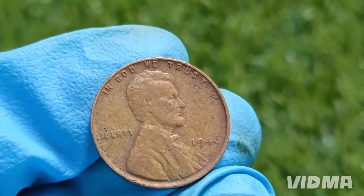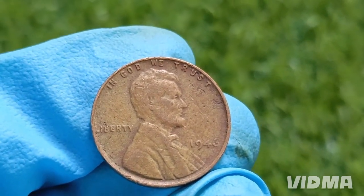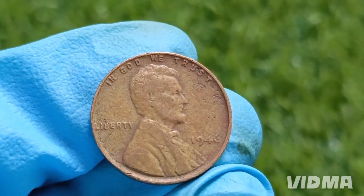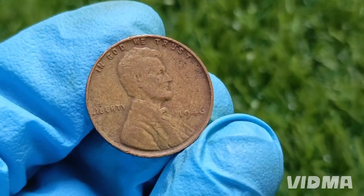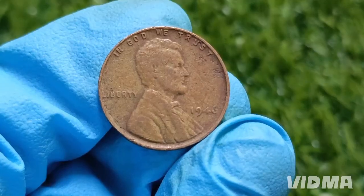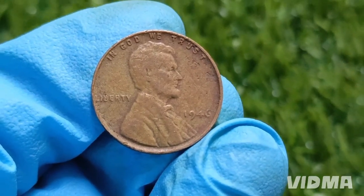Let's start by clarifying what without a mint mark really means. A coin without a mint mark typically indicates that it was minted at the Philadelphia Mint. The Philadelphia Mint traditionally did not place a mint mark on its coins until later years. So, if your wheat penny doesn't have a little D for Denver or an S for San Francisco beneath the date, it likely came from Philadelphia.